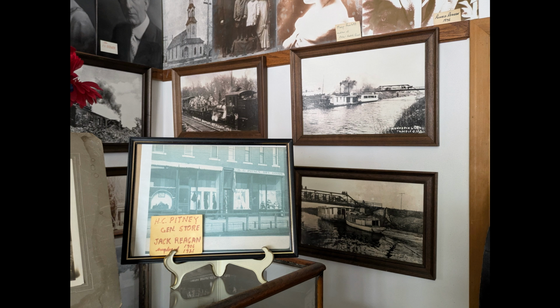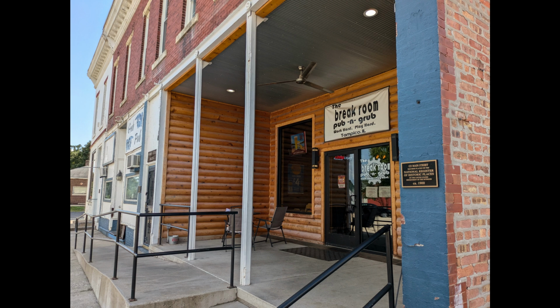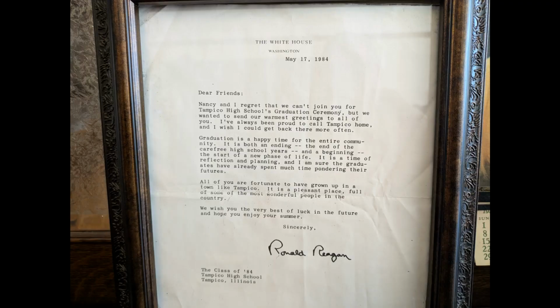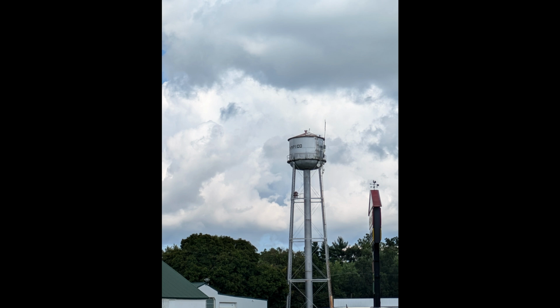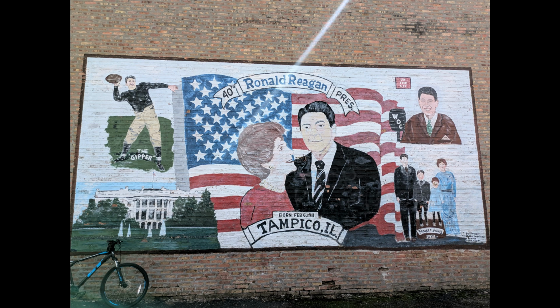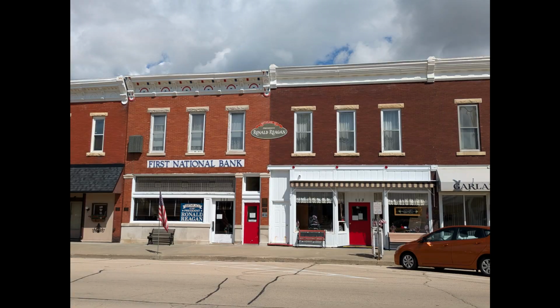Reagan's father, Jack Reagan, managed a store on the other side of the street. It was owned by a prominent local businessman named H.C. Pitney. A few years after Reagan's birth, Pitney sold the store and Reagan's father moved the family. They lived at a few other locations in Illinois until Mr. Pitney bought the store back, at which point Jack Reagan came back to Tampico to work for him. But eventually they did leave again for Dixon, Illinois in 1920, and Dixon is considered Reagan's boyhood home, although Tampico is and will always be his birthplace.